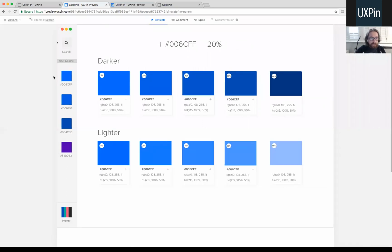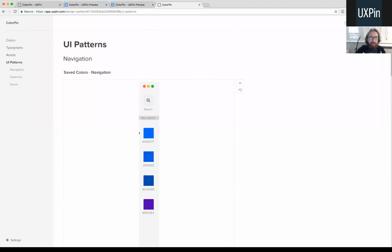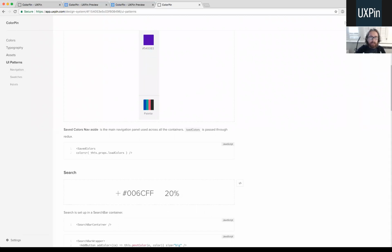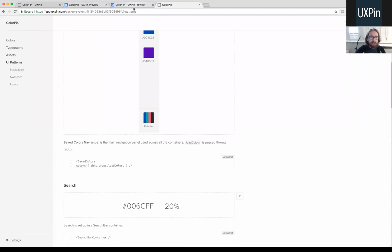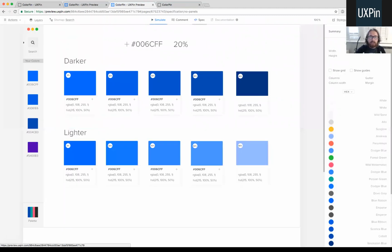And last but not least, it's all connected to the design system. So let's take a look again at, for example, this particular navigation pattern, right? It has a little bit of documentation. And now my design is really connected to this whole experience.